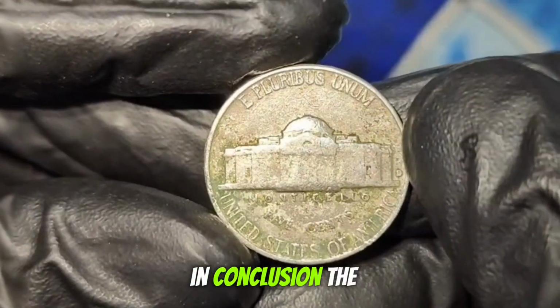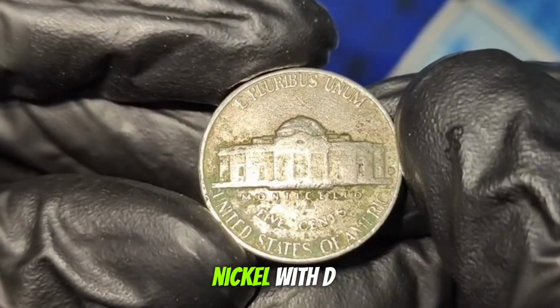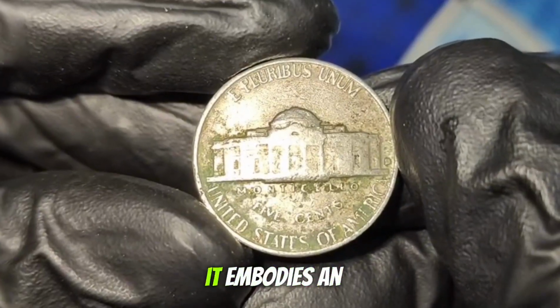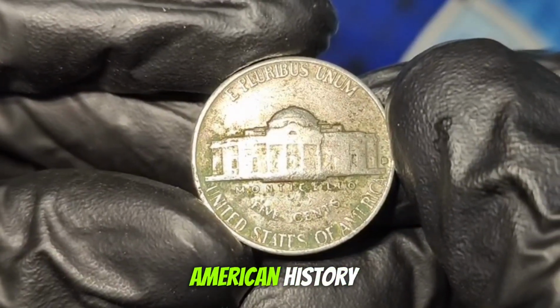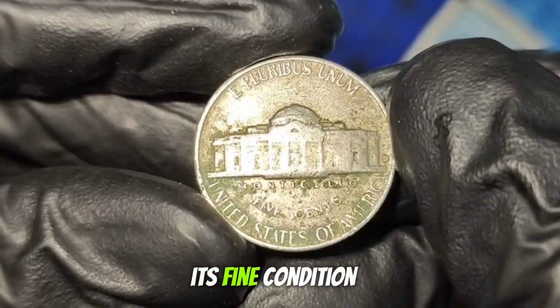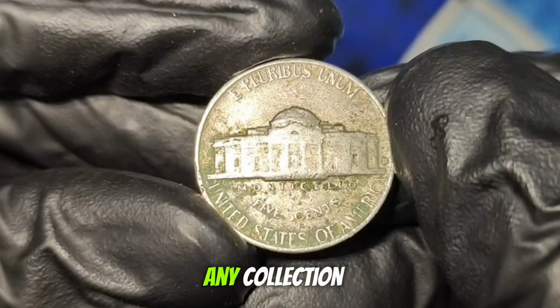In conclusion, the 1961 Monticello Jefferson nickel with D mint mark is more than just a 5-cent piece. It embodies an important era in American history and continues to entice collectors and investors. Its fine condition and significant market value make it a worthy addition to any collection.